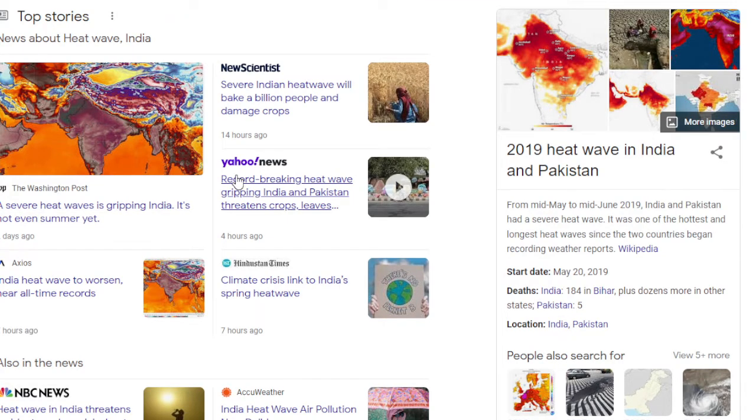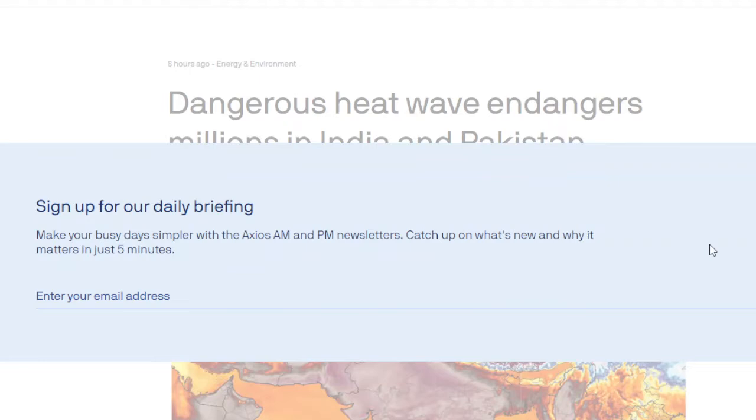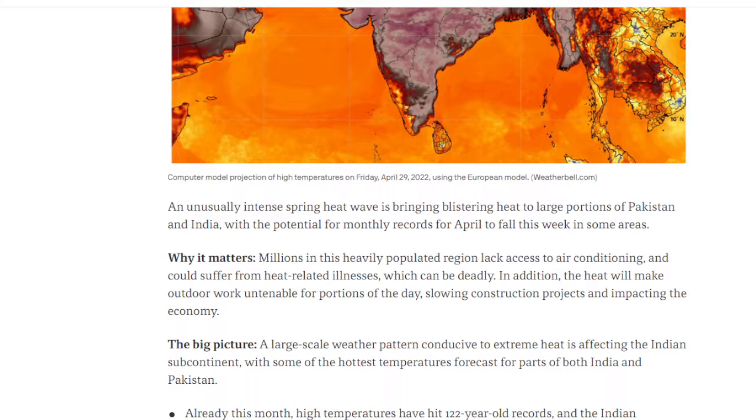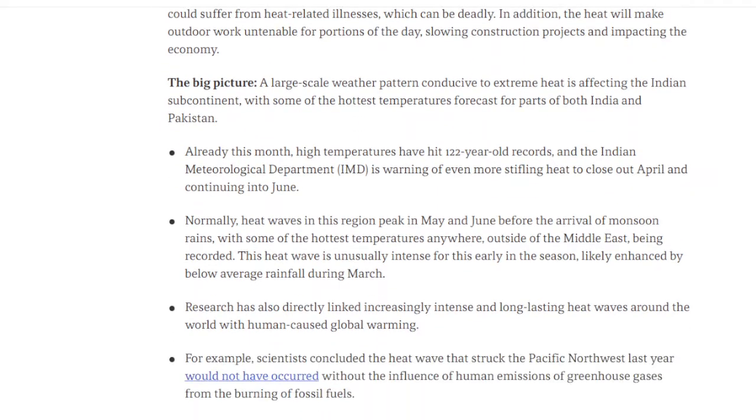Record-breaking heat wave going on. Near all-time records being broken. It's just another sign of the climate crisis that we're going through here. All right, let's close that up there. So, dangerous heat wave endangers millions in India and Pakistan. The temperatures have hit 122-year-old records.